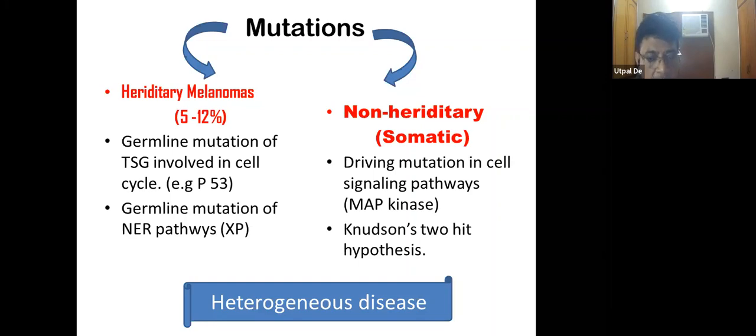Now, coming to the non-hereditary or somatic mutations that occur in melanoma, these patients usually have a mutation in the cell signaling pathway, which involves the MAP kinase pathway. This is the most common cell signaling pathway in the cells. As I said, these signaling pathways have a mutation which is originally present, and a second hit actually occurs when these cells are exposed to UV rays. So that is Knudson's two-hit hypothesis.